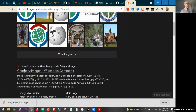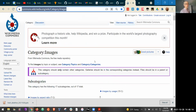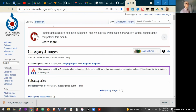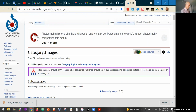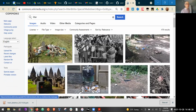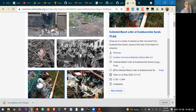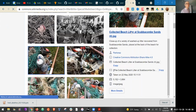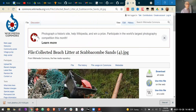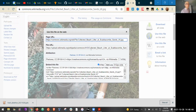If you all want to pick your own image, you can go and search here. What I did was I did a search for trash, and I'll show you guys how to do that real quick. I picked a trash image, litter. The way you do that is you would pick one of these where it's an item. So if I wanted to pick this one, the link you want to drop in is, let's pick this image first. You click on the image, and then you say use this file, and then you get the link. You actually want this link, and this is what you would drop in.